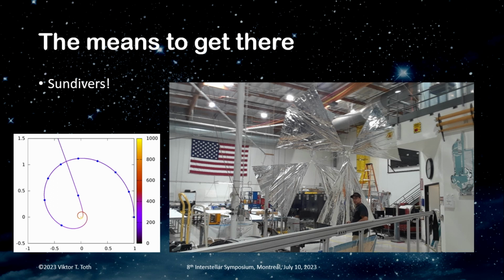But there's still the question of how to get there. And that's really the last topic. And I'm not really an expert on that. I've kind of participated in some of the discussions. The proposed idea at the present is to use sundivers.